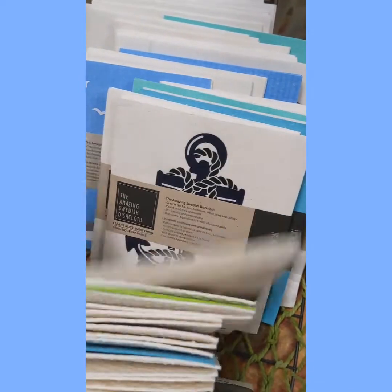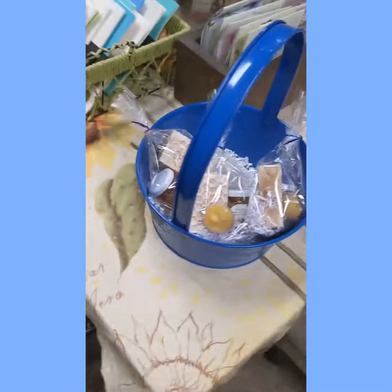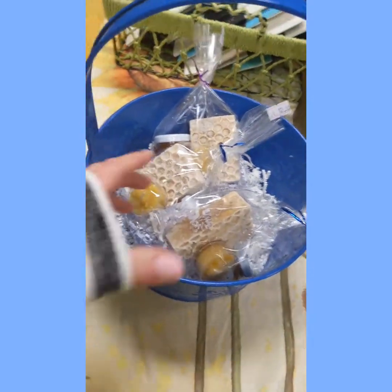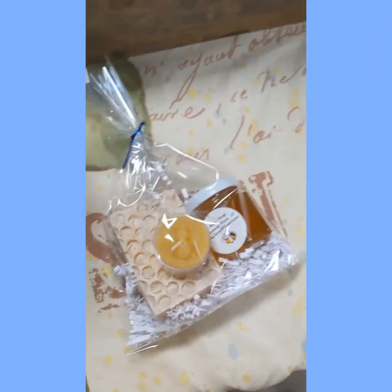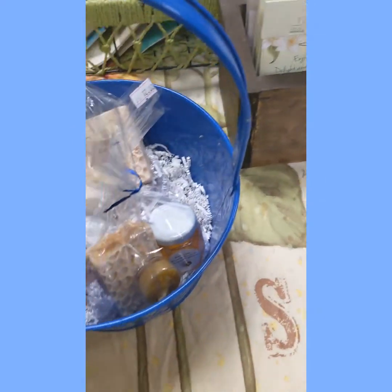But we have kind of every spring thing. You got your llamas. I love those guys. Little nautical, everything like that. And we got little gift bags as usual. We do seasonal gift bags. So right now we have our honeycomb one with a little honey. And we do favors and everything, so that's kind of picking back up again.